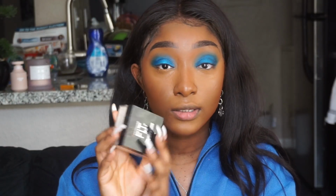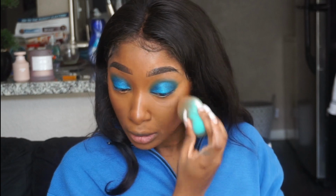Then to set all that concealer, I'm taking my Maybelline Fit translucent powder. And now I'm just going to highlight my face.